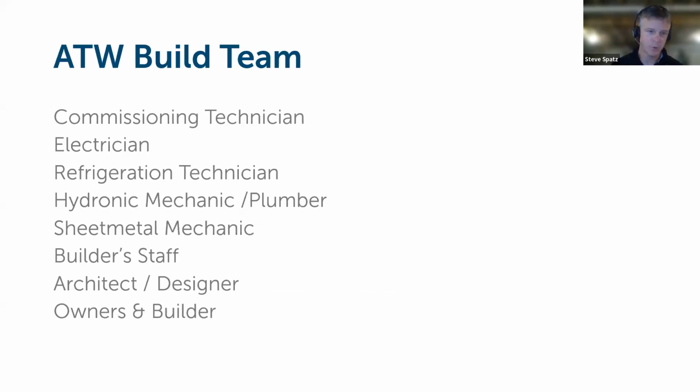Getting to this outcome requires the cooperation and contribution of a variety of people in any project. You have someone who's going to actually do the setup and the commissioning of the system as a whole, dialing all of the pieces in to make everything work as designed. An electrician needs to be able to provide the right capacity and the right wiring for the system. If you're doing a split system where there's refrigerant involved, you need that technician available.